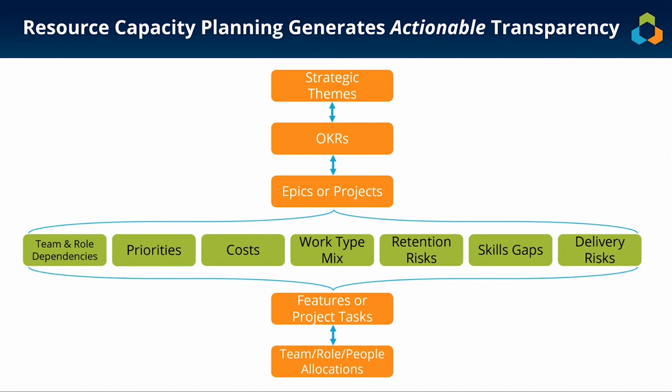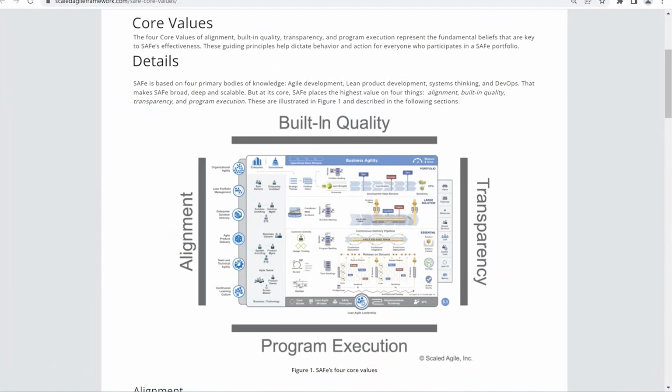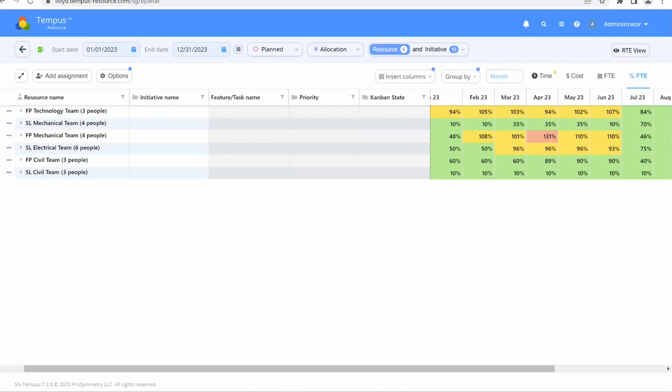So let me take you out and let's look at just a couple of different views here that I think will be helpful to set perspective before I wrap this. If, for example, you're a release train engineer, or in fact, a resource manager.